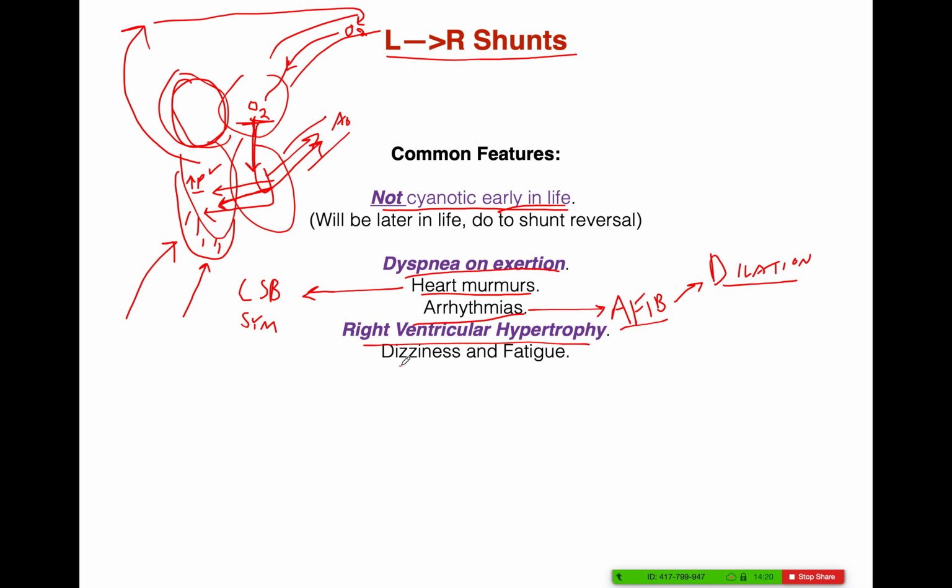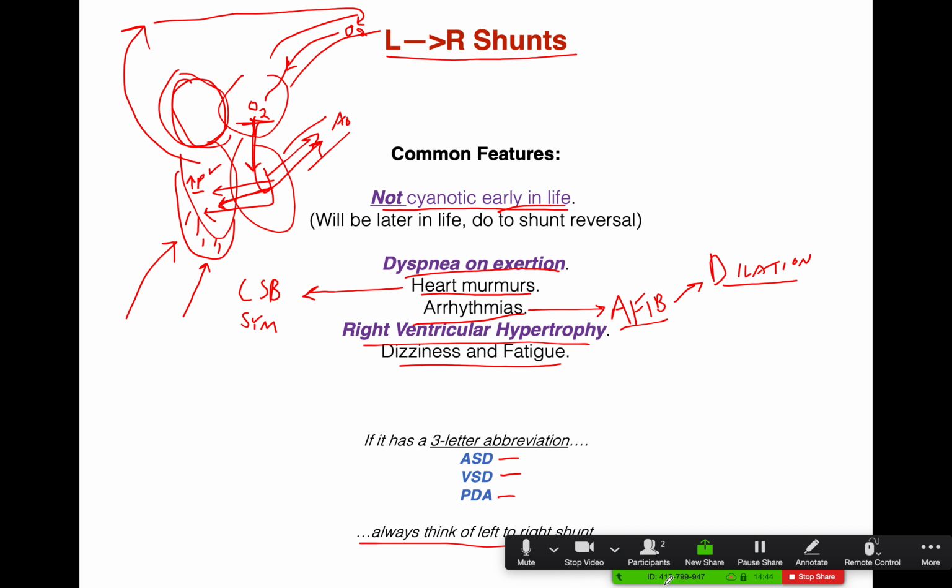Other things we can see is just sort of the typical stuff, dizziness and fatigue, very vague sort of symptoms, but certainly things that we can see, okay? Now, in terms of remembering what would be a left to right shunt, if it has a three-letter abbreviation, so our atrial septal defect, ventricular septal defect, or patent ductus arteriosus, always think left to right shunt, okay? All three of these cases are going to be left to right shunts, okay? And so we should be comfortable with that, okay?